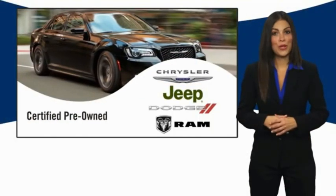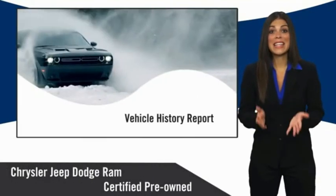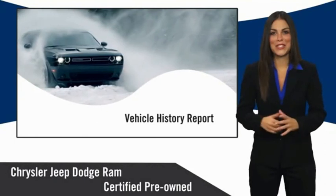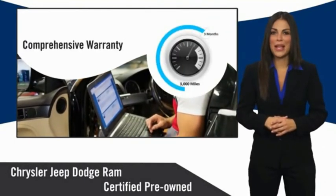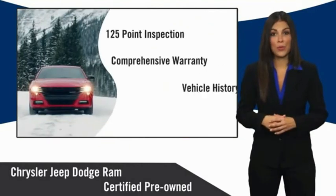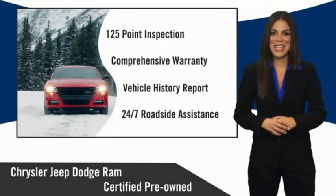Stock number 5603B. All Chrysler Group certified pre-owned vehicles pass a stringent inspection process, guaranteeing that only the finest vehicles get certified. Ask your dealer about available lifetime warranty upgrades. Chrysler Group certified pre-owned vehicles, the smart choice, factory backed to go the distance.